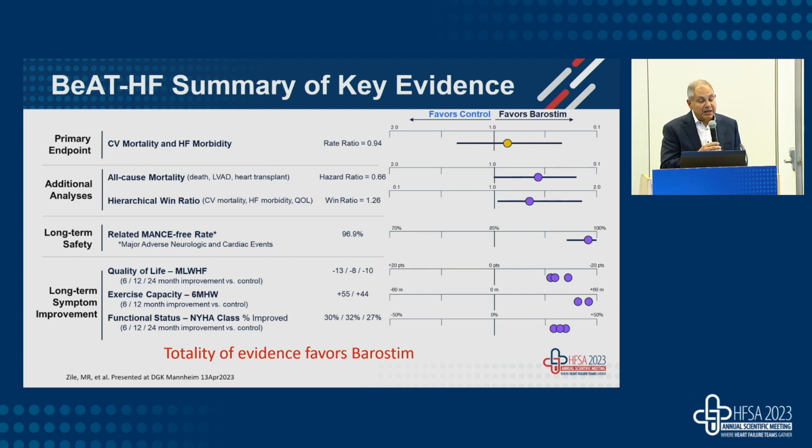Now, if we go back up to the top here, you'll see the primary endpoint of the extended phase of BeAT-HF was a composite of CV mortality and heart failure morbidity, and that endpoint was not met, but additional analyses looking at all-cause mortality demonstrated a strong trend. The p-value here is 0.054 towards improved mortality, inclusive of LVAD and heart transplant.